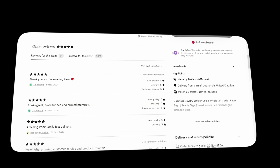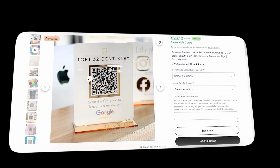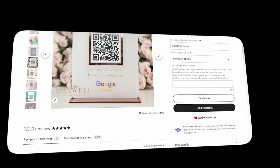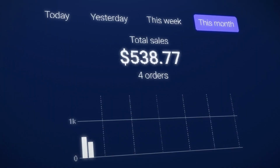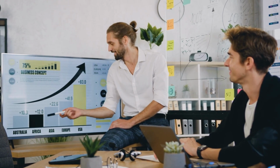Getting your first sale is exciting, but it's just the beginning. Respond to customer reviews, update your product if you need to, and keep experimenting with marketing strategies. Over time, you can grow your store with more products, like a financial goal tracker or a debt snowball calculator in our example. From brainstorming ideas to getting your first sale, I've shown you everything you need to start making passive income. Now it's your turn.